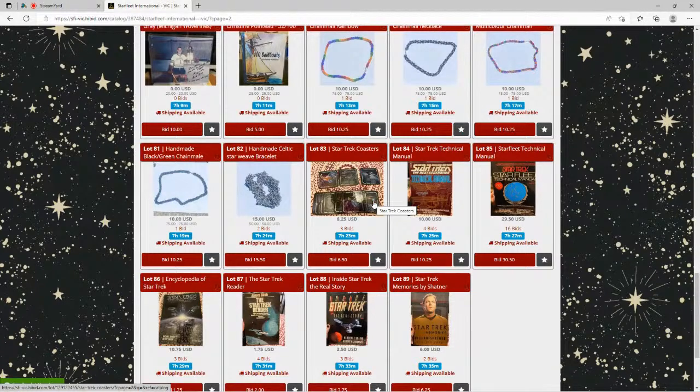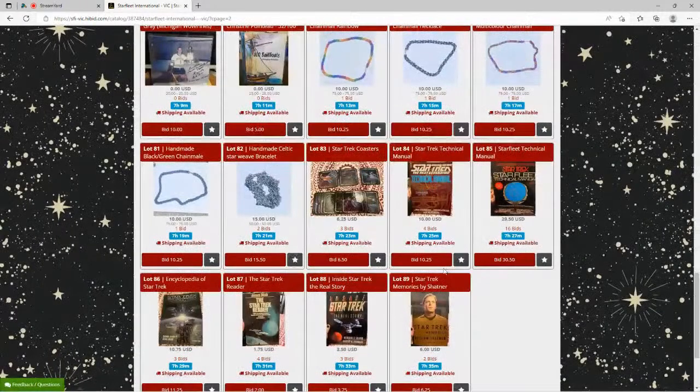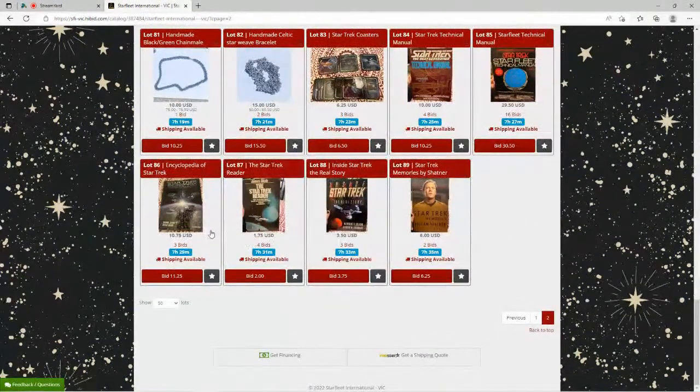Currently, we got some coasters, Star Trek coasters, different ones. There's another picture, I think. Nope, that's the only picture. Those are at $6.25, and then you got 2 different technical manuals. One's at $10, the Next Generation, and then the other one I believe is the original at $29.50. Encyclopedia of Star Trek is at $10.75, and the Star Trek Reader is at $1.75. Inside Star Trek: The Real Story is at $3.50, and Shatner's Star Trek Memories is at $6.